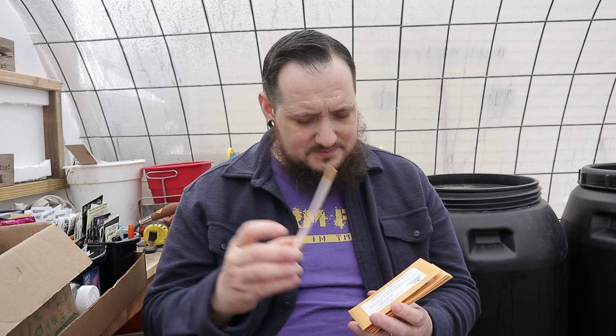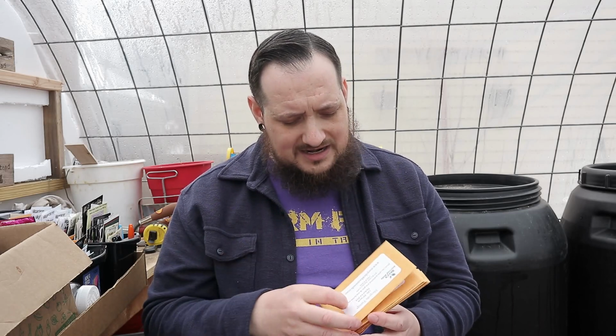I got some turnips. I got some purple plum radish, and I got some Detroit dark red beets. Of course I had to get them because of Detroit dark red beets. And then I also got a red burgundy onion. I've never grown any onions myself. This will be my first year trying it. Hopefully it goes well.